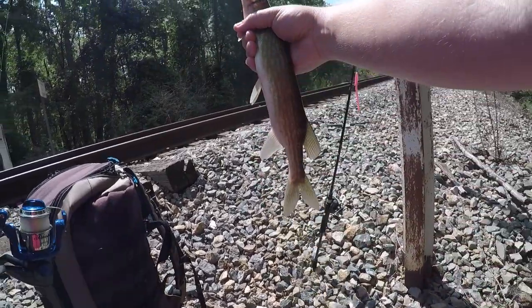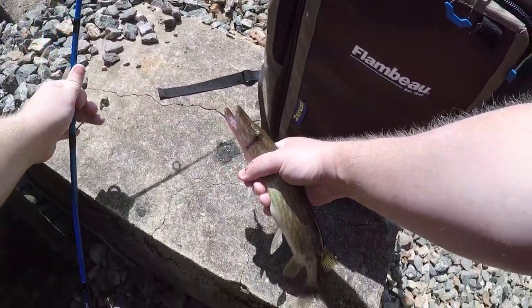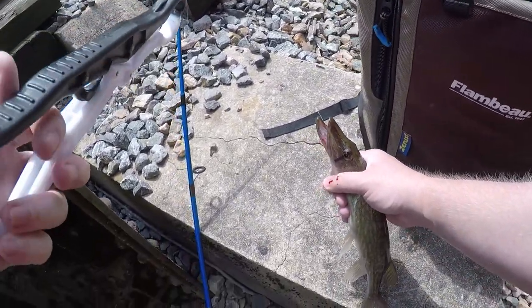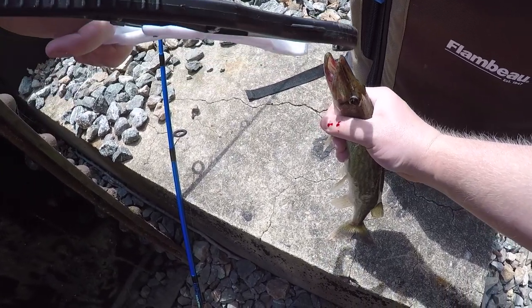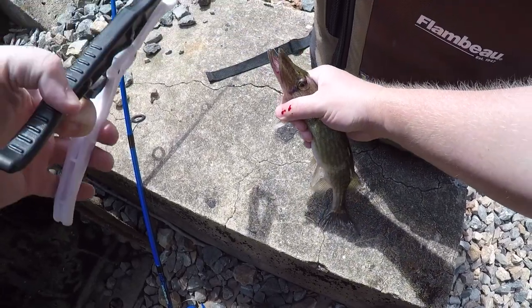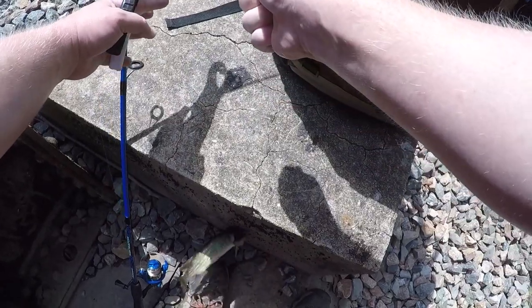Oh, look at that. He ain't big, but he is my first. Where's my grippers? Grippers, grippers. Oh, yep, he got me quite a bit. He got me good. I'll show you my thumb here in a second. Well, this thing is barely big enough to fit around your mouth. Good boy. Ah, damn it.